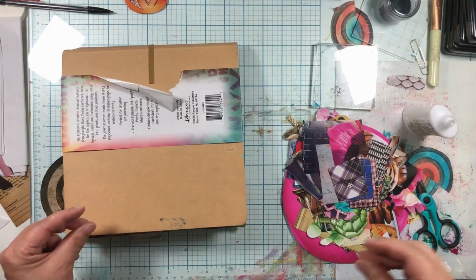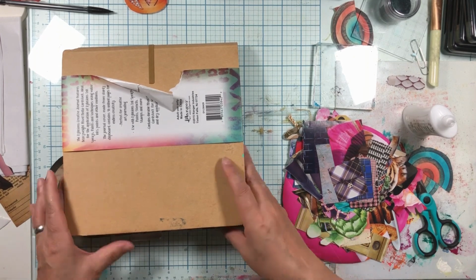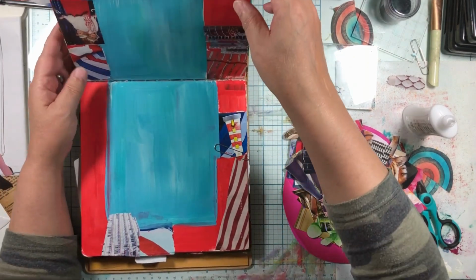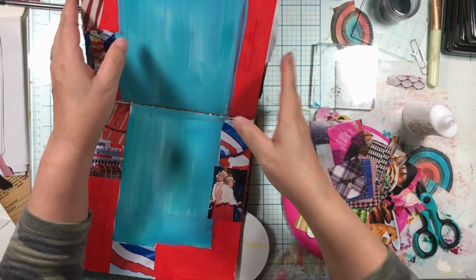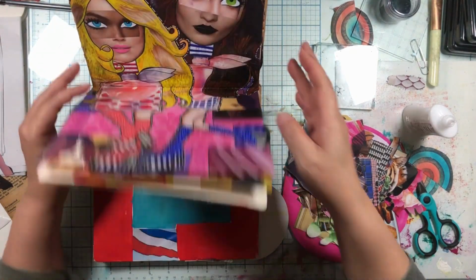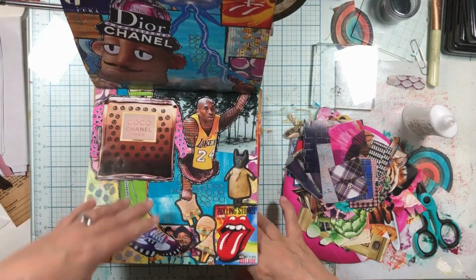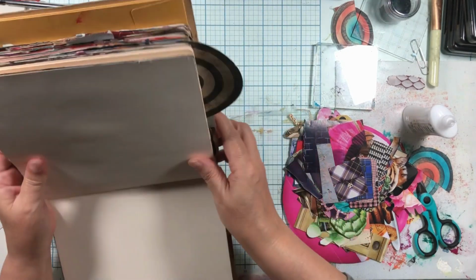Okay, this is I let my friend pick my magazine collage images and she's a bother. So first off, she has rules. She wants it to be pretty. Okay. So she did pick pretty images. I'll put her right after Josiah's.